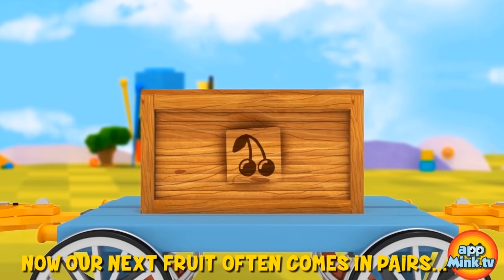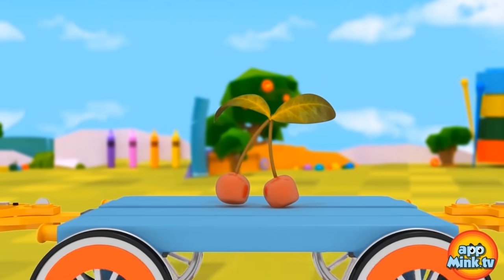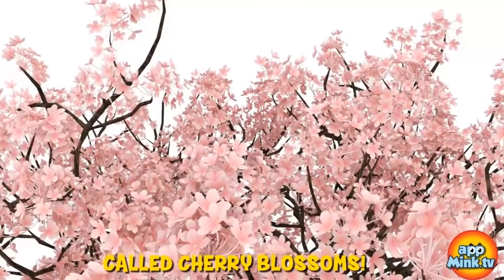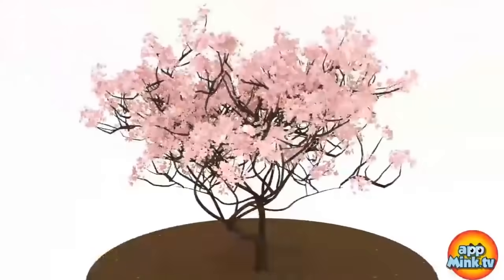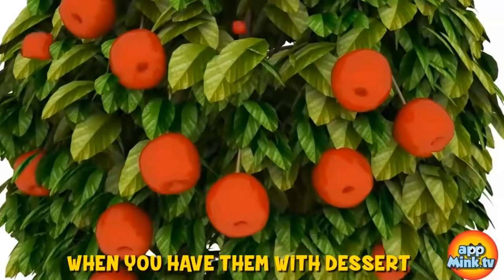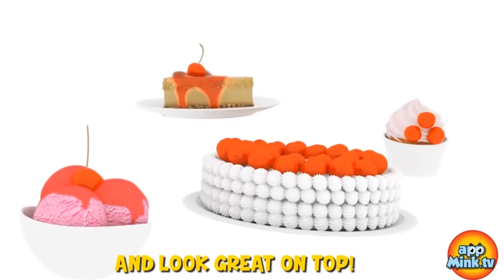Now, our next fruit often comes in pairs. It's cherries. Cherries grow on beautiful trees called cherry blossoms. They produce about 800 cherries. Cherries are great when you have them with dessert, like cupcakes or pies, and look great on top.